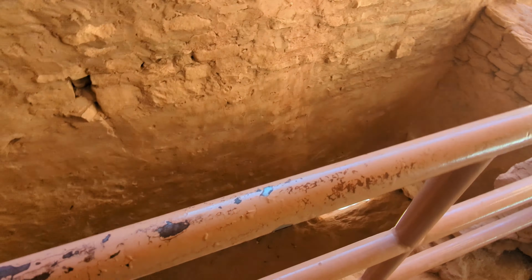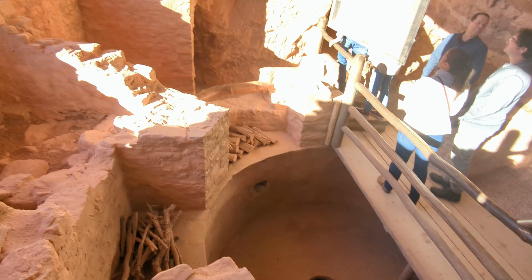This circular pit was once a sacred kiva. It was used by the tribal monks as a ceremonial chamber. In its day, the pit was covered with a roof made of cribbed timbers, covered with cedar strips and ultimately clay.